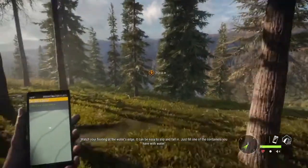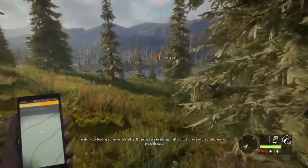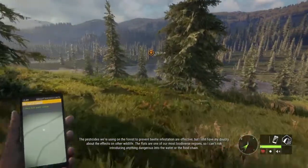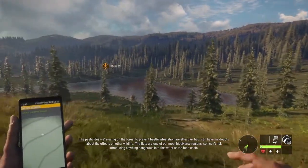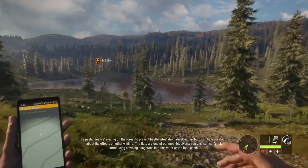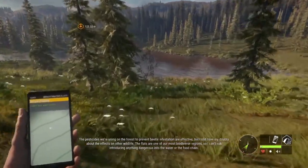Watch your footing at the water's edge. It can be easy to slip and fall in. Just fill one of the containers you have with water. The pesticides we're using on the forest to prevent beetle infestation are effective, but I still have my doubts about the effects on other wildlife. The flats are one of our most biodiverse regions, so I can't risk introducing anything dangerous into the water or the food chain.